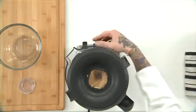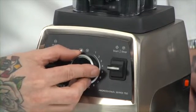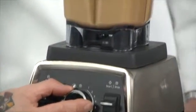Around the 1-minute mark, you'll hear a high-pitched chugging sound. Once the butter starts to move more freely, reduce the speed to variable 7 and blend for an additional 30 seconds.